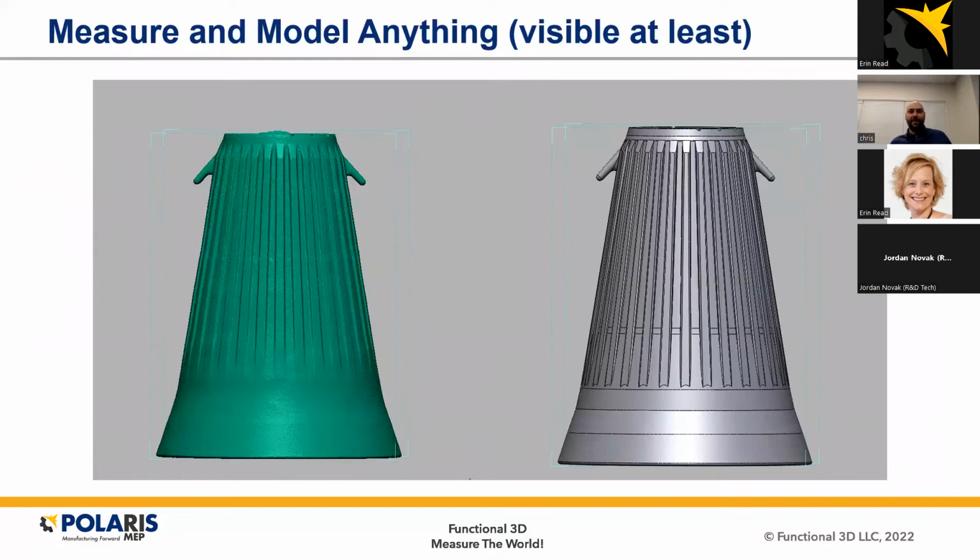So we can now not only measure all that information, but we can then model everything that's visible. Again, these are light-based products and scanning. I have worked with some CT scans that people have provided me, so that is possible as well. So this comes out the same way, and that is actually able to get into cavities and information that would be visible. That is not something that Functional 3D offers as a service, but it is something we've worked with data from.